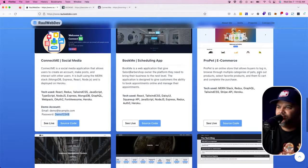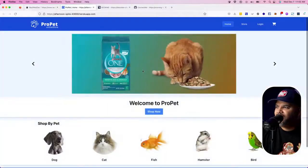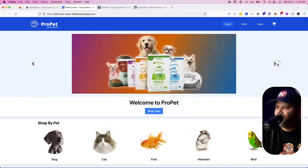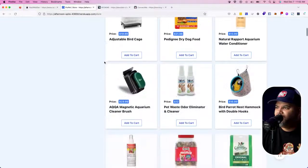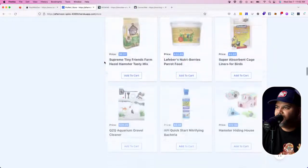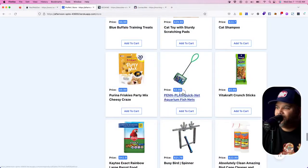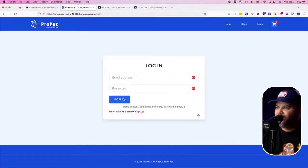ProPet e-commerce is an online store that allows buyers to log in, browse multiple categories. Okay, so let's see how this is. Very nice. So it's like an online store for pets. I like that you have a lot of products, so it makes it look even more legit. Add to cart, get it to the cart, log into checkout. Okay, demo account. I like that you put the demo accounts in there. Very nice.